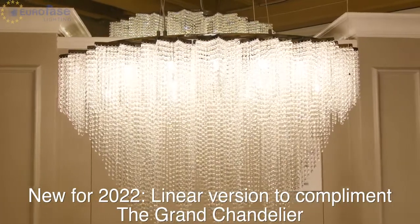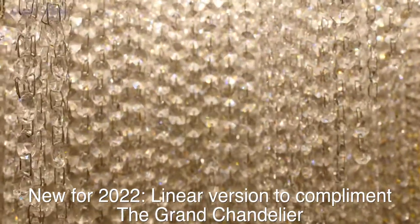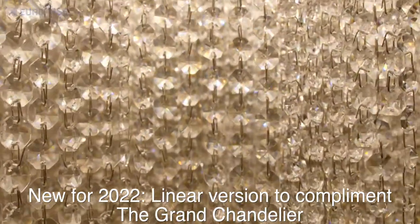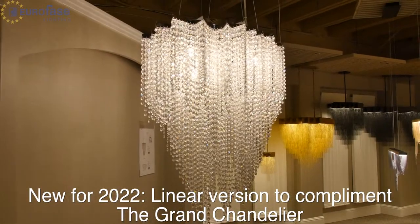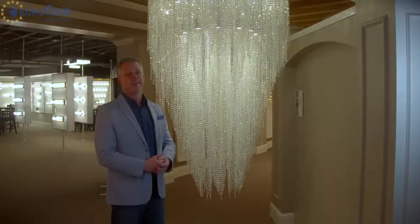With the addition of the new linear chandelier, the possibilities open up for those that love the style and luxury, but didn't have the space. With this line extension size, there are many more room possibilities throughout the home. This is the Cohen.